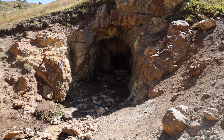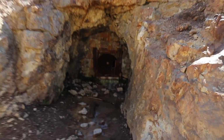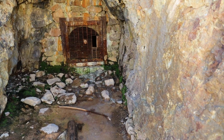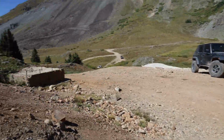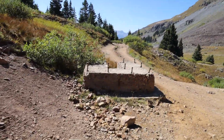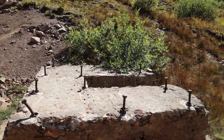So just coming off of Engineer, working our way back. Just came across this little mine. It's all chained off so people don't go in, but it's definitely still leaking some stuff. Come out here, there's a foundation to something. Big lag bolt, so they had something up here.